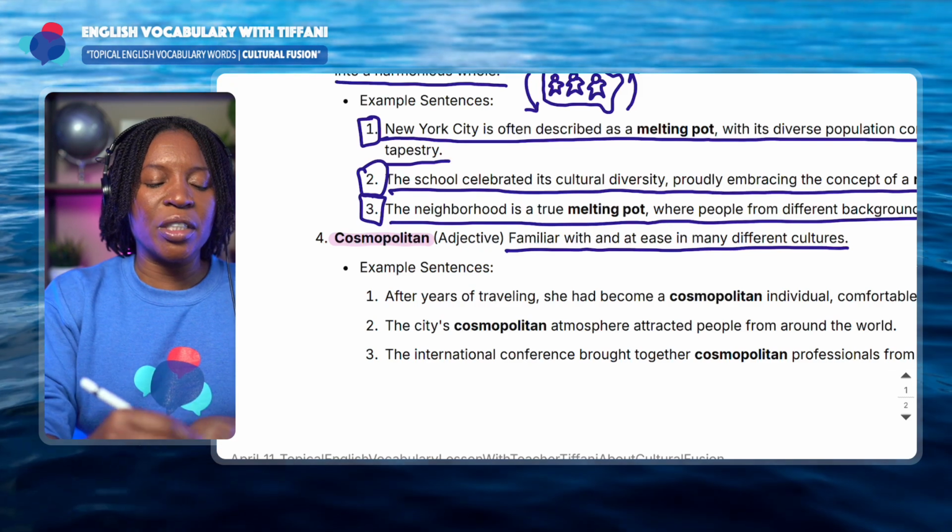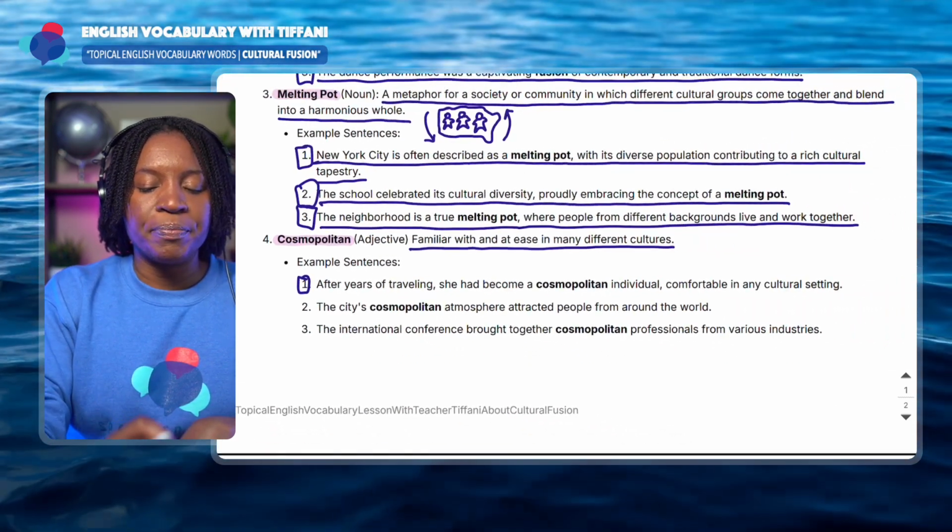There are also individuals that can go to Korea, different countries in Africa, different parts of Russia. They can go to different parts of, let's say, Japan, and they'll feel comfortable no matter where they go. Cosmopolitan. Check out these example sentences. Here we go. The very first one.